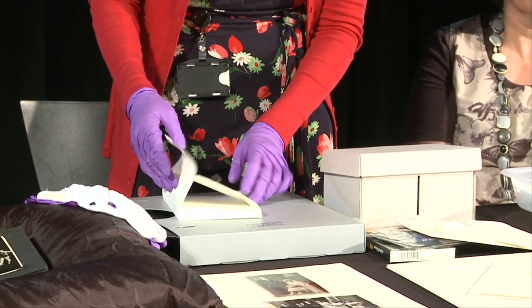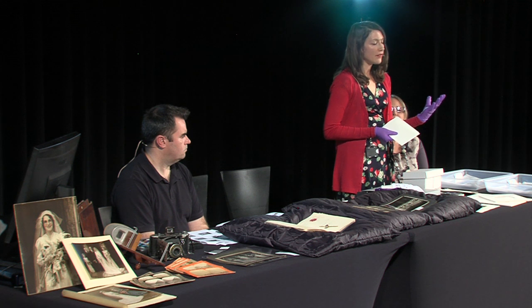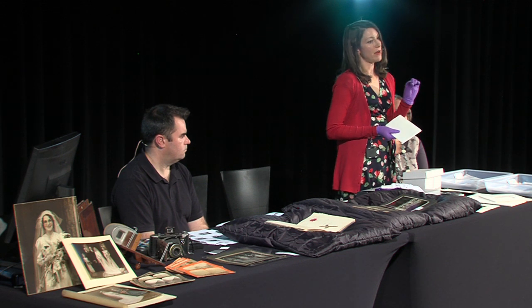It's great to label your enclosure rather than your photograph. If you do feel that you'd like to put some information onto the photograph itself, never use biro because you'll make an indentation in the image. Label in a soft graphite pencil along a back edge of the picture.